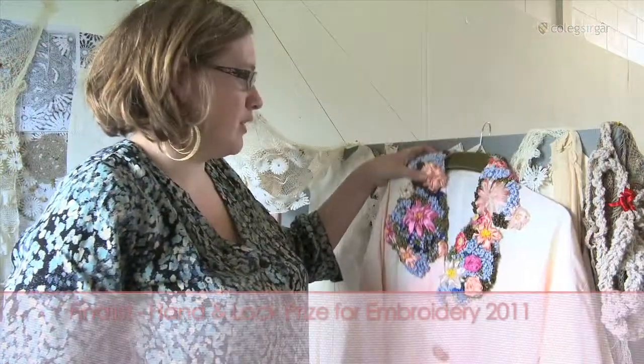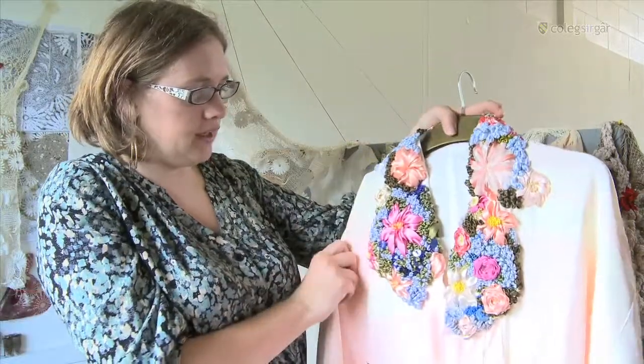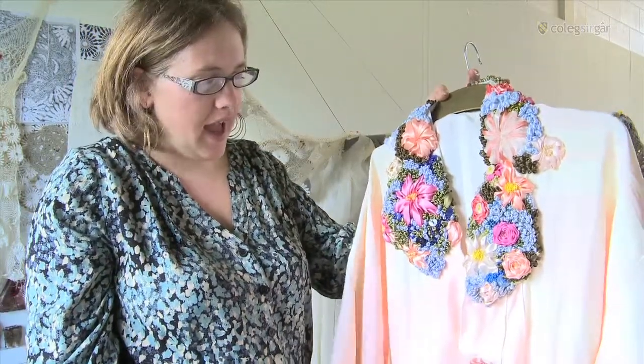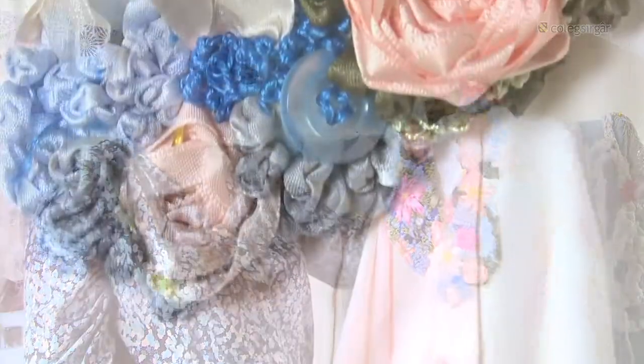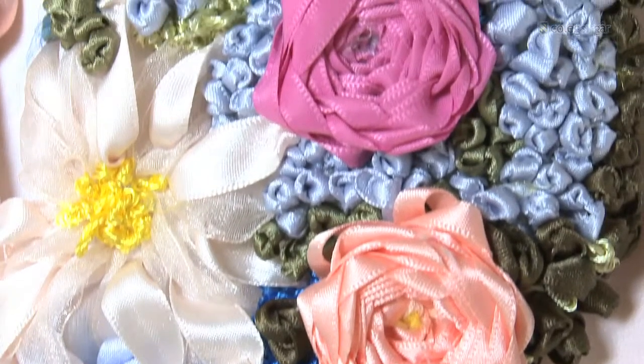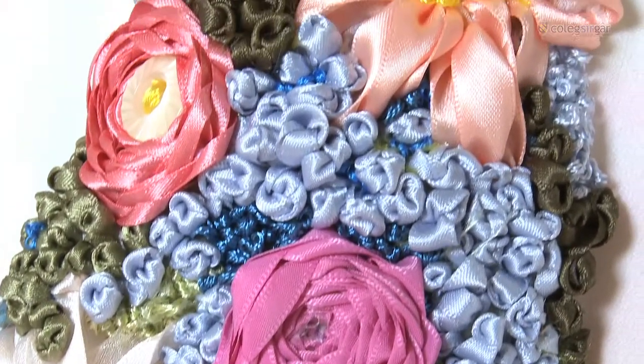This is my piece which I made, which I brought from Japan, a kimono, and then to give it a contemporary look I cut it into a jacket, and then using silk ribbons and buttons and beads I embroidered and embellished. This is all hand done with French knots and silk embroidery.